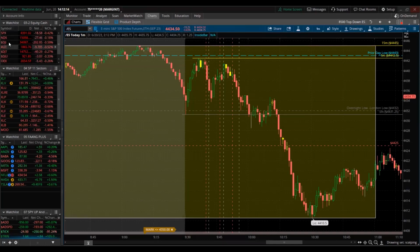See right here, cash indexes are currently red. The sectors, most of them are red. The FANG Plus stocks, mixed.